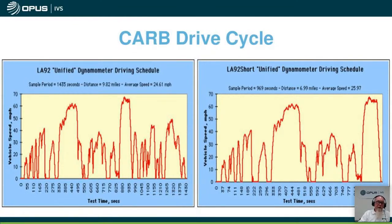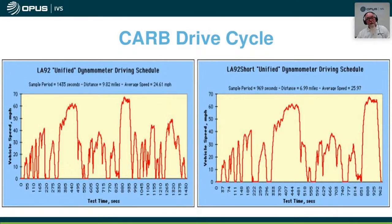If you were to follow this drive trace, it includes stopping, sitting, accelerating, maintaining speed, slowing down, stopping, sitting, not touching the brakes. There's a whole list of things included in the drive cycle to enable all the monitors to run. These are the speeds at which you travel and the level of acceleration which you use in order to get these drive cycles to operate and enable and perform all the system monitors.